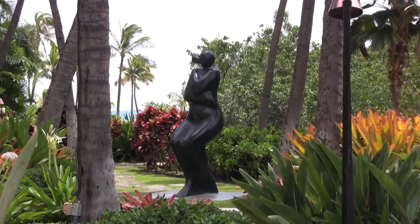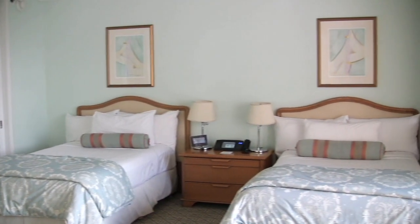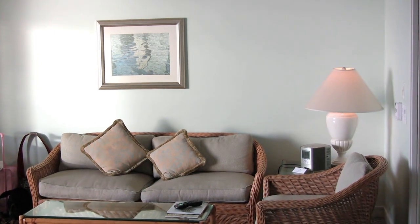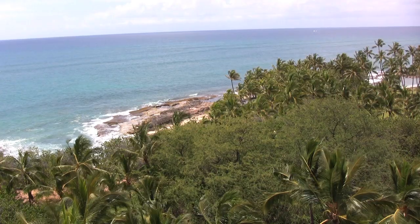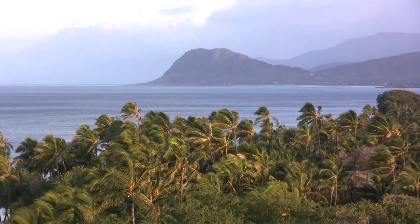One of the things we love most about the Ihilani are the oversized guest rooms, which average 640 square feet apiece. Most offer stunning views of the Ko Olina lagoons and Waianae coastline.